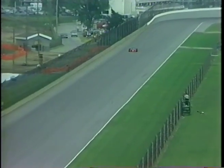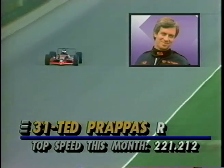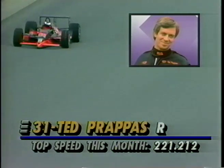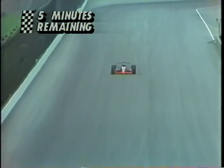That's right, and Rutherford has had so many good days here at the Speedway, but trying to catch an extra 2 or 3 miles an hour definitely can put you into the danger zone, and Rutherford has been in the danger zone many times here in the past, but his back is against the wall. If he has confidence in the car, he's got to try and keep his foot in. But we look at Ted Prappis as he warms up, about to take his run. But let's go back to pit lane and Jerry Punch.